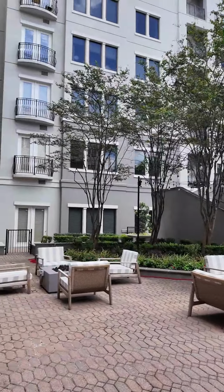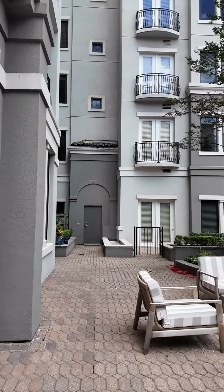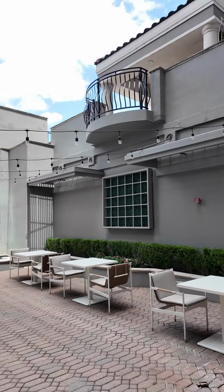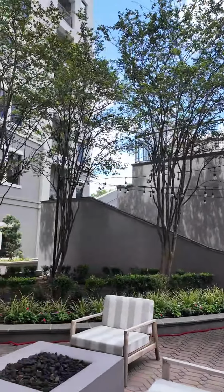I'm at the Rienzi, and we're on the amenity floor, and this is a really unusual setup. I like this a lot. It feels more like a hotel, like a boutique hotel. It just carries the boutique feeling of the Rienzi at Turtle Creek.